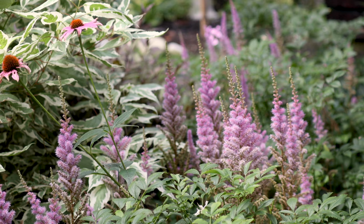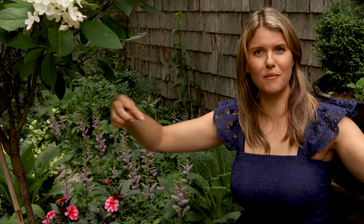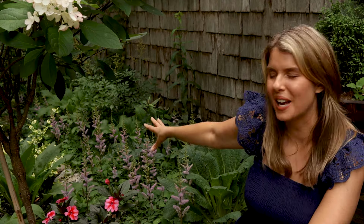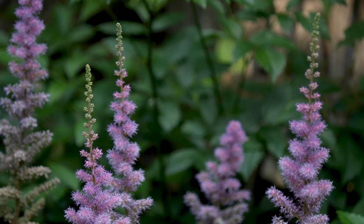Pairing these with things like foxgloves, which we have throughout, the Coneflower foxgloves, is wonderful because you have that contrast in leaf shape. The Coneflower foxgloves have these big, bold leaves, almost like the lamb's ear. And then they have these tall spires earlier in the year. And then once those have sort of faded for the time being, we have these beautiful astilbes going throughout.